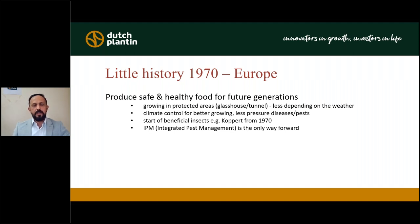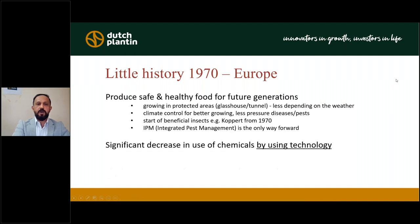So growing in protected greenhouses started developing in Europe. The idea was to become less dependent on weather and to have better control over how to steer the crop, without threats from climatic control situations and external factors. So better climate, better use of beneficial insects. For example, from copper from 1970, my good friend Uday is coming with copper presentations in the next webinar. And of course, integrated pest management. That was the only way forward.